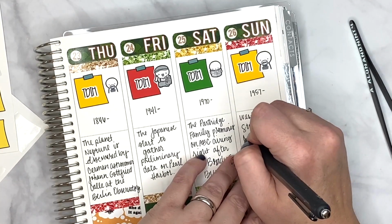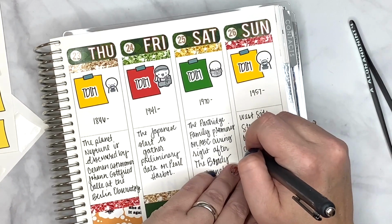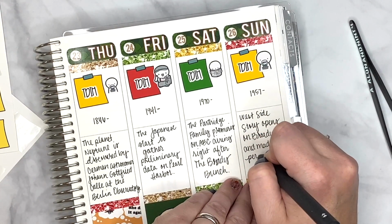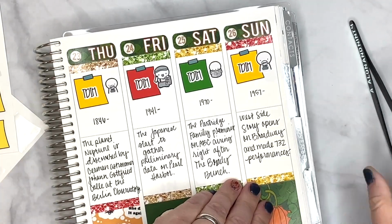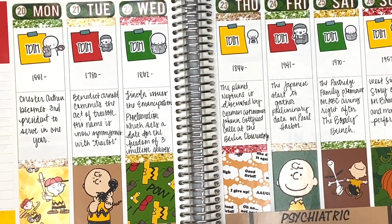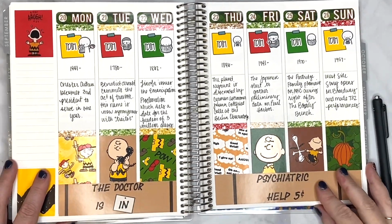So 1957, West Side Story opens on Broadway and made 732 performances during its Broadway run. That's a lot of performances. I have only seen West Side Story, the movie version. That's all I've seen. But still pretty cool.